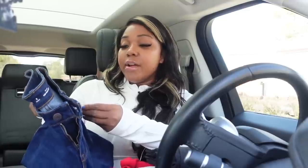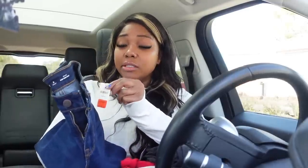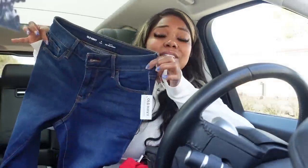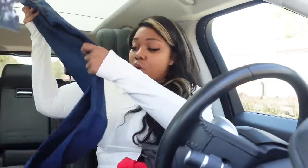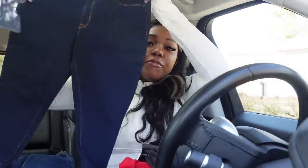I have never bought her junior's jeans before, so I don't even know if these are gonna fit. But this pair is a size 2 short. Maybe I should have got her a 0. I don't know, they're a size 2. Look how tiny these are. I feel like they're gonna fit her, but we'll see. These were $5.91. And then these are also a size 2 short, and they rang up for $9.